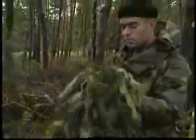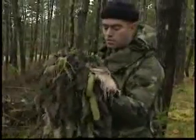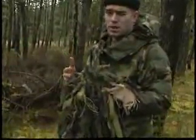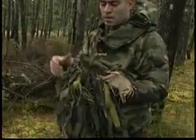Once you have the burlap on, you want to make sure you cover as much as you can. You don't want any of the brim or the bill of the hat exposed, because the whole purpose behind a ghillie suit is you're trying to break up the human outline. You want no sharp angles because there aren't really any in nature. So you want a moundy appearance.